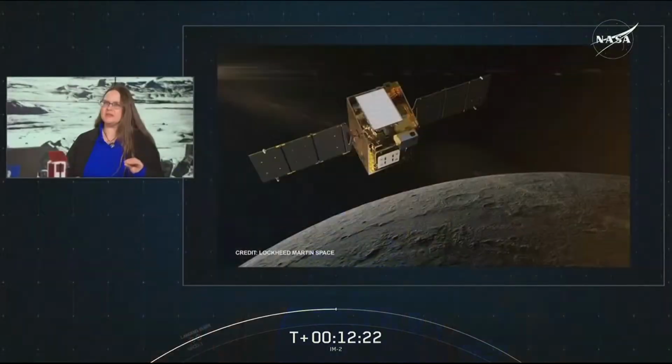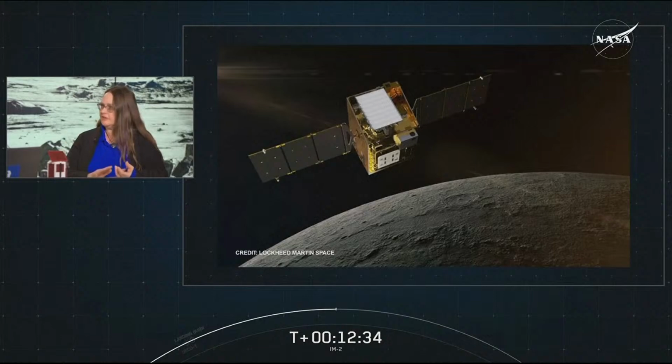Sure. So Lunar Trailblazer, we proposed it in 2018 to follow up on some of the observations that were made about a decade before that of water on the surface of the moon, across the entire surface of the moon. So we're going back to study the form, the abundance, the distribution of that water, and to understand whether the water actually migrates across the lunar surface so we can characterize this lunar water cycle.